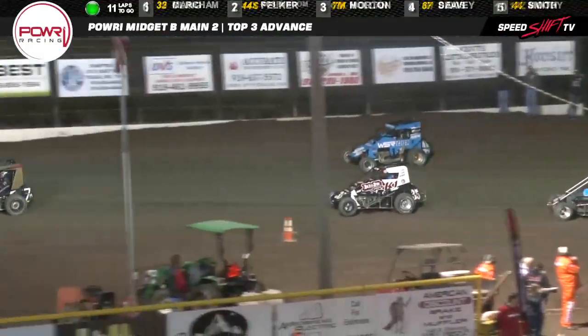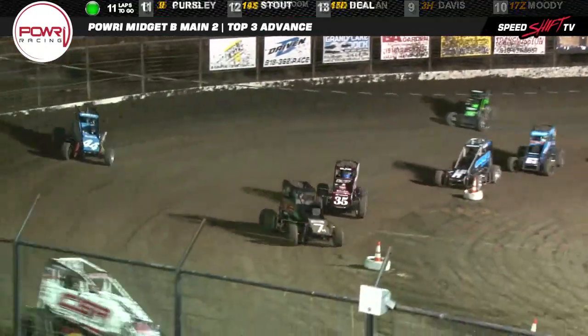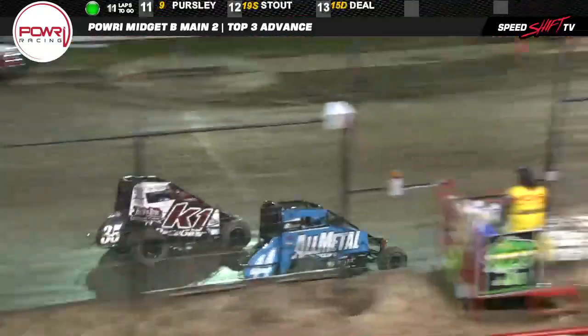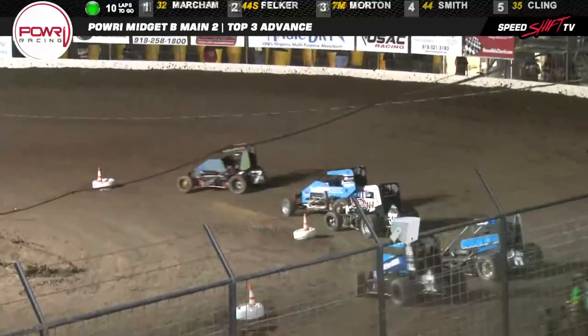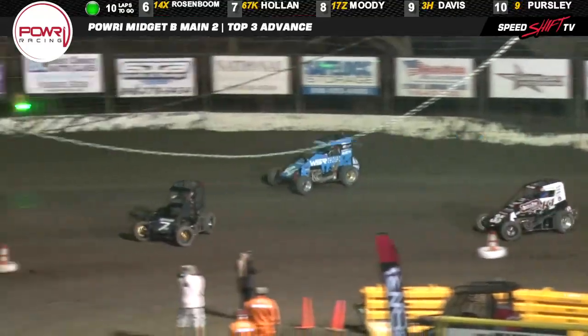Smith, the only one goes top shelf down turn number 1 to 2 that time, or at least up front, the only one going top shelf. Back behind, Moody's going to try it out. The 17 car trying to race his way up. He's got a couple cars picked off. Again, we're taking the top 3. 7M, Chance Morton on the bump spot.